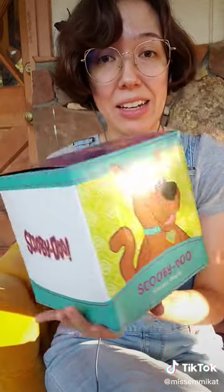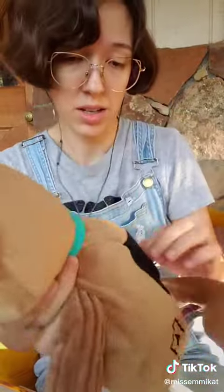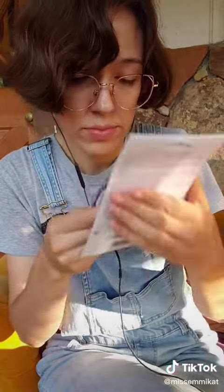Look at that. Oh, he's got a nice tag. It's not a paper tag like they usually make. He's just good shaped. This is where you put his scent. Oh, I love him. This is the scent pack that goes in him, in his bag.